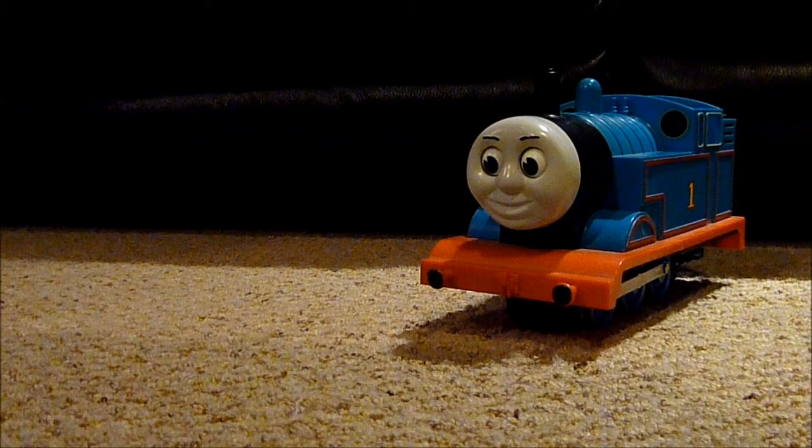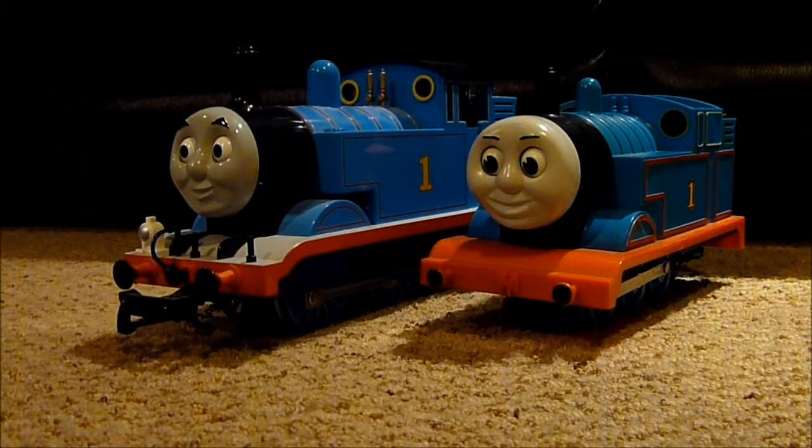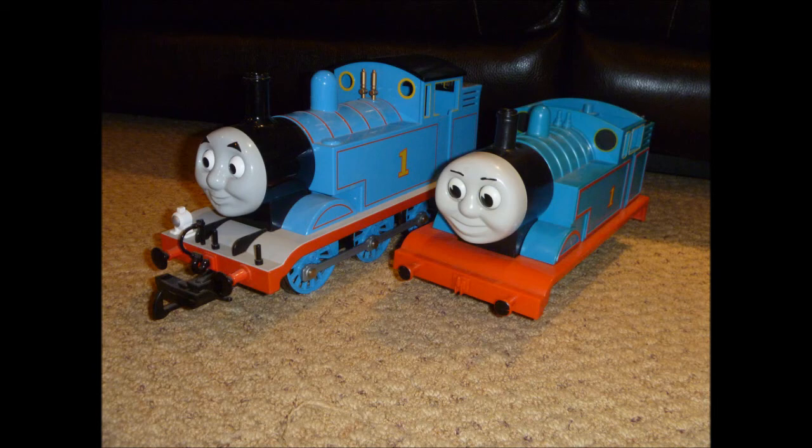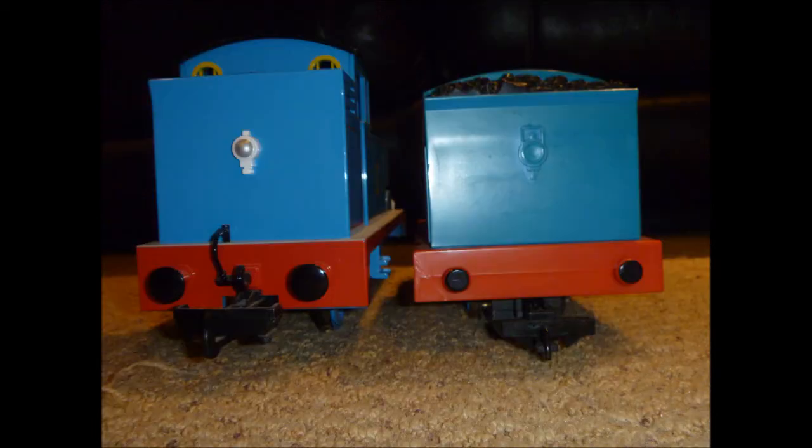So for this Thomas model that I got, I decided to compare it with today's large-scale electric Thomas, the one that was made by Bachmann Trains. As we take a look at them side by side, you could see that they have so much detailing. On the front of the footplate, the Bachmann version has more details than the Lionel version has. And also on the back, the Bachmann version has more details, as the Lionel version has less detailing.